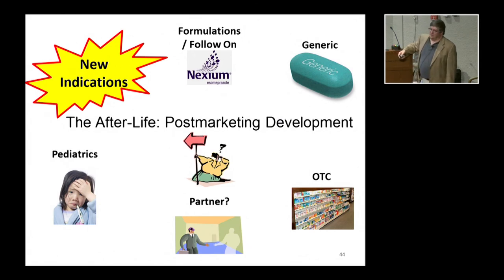So that's basic drug development. That is one scheme of how to do it. And you can do drug development a million ways, but it helps to understand why the basic scheme is laid out the way it is, and then you can decide what you want to take out or add.